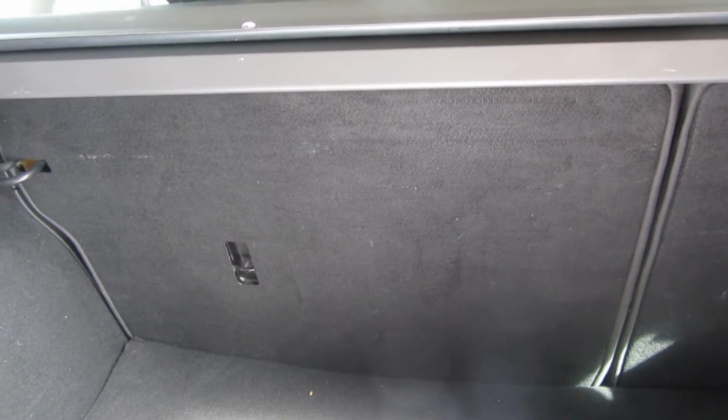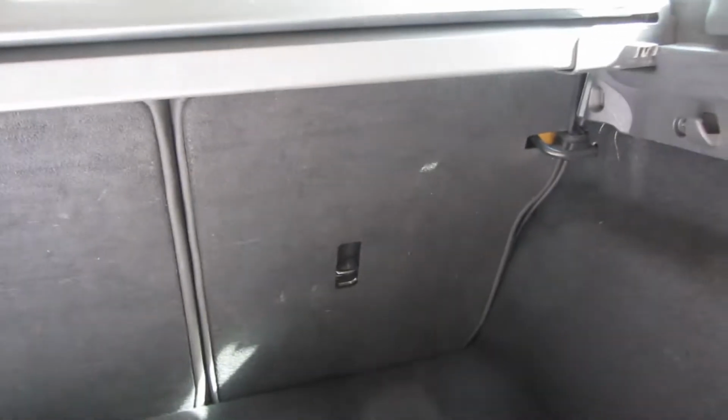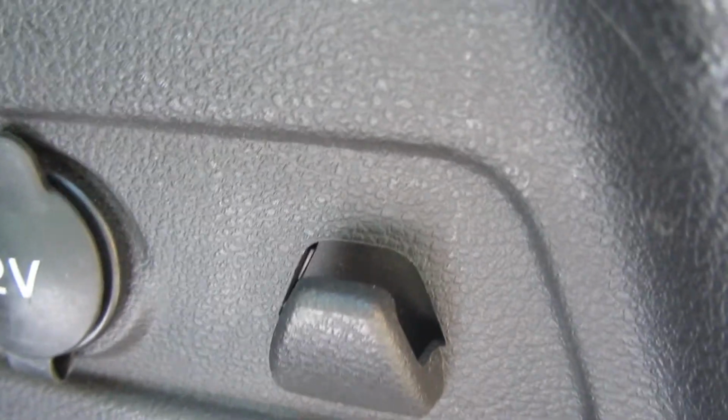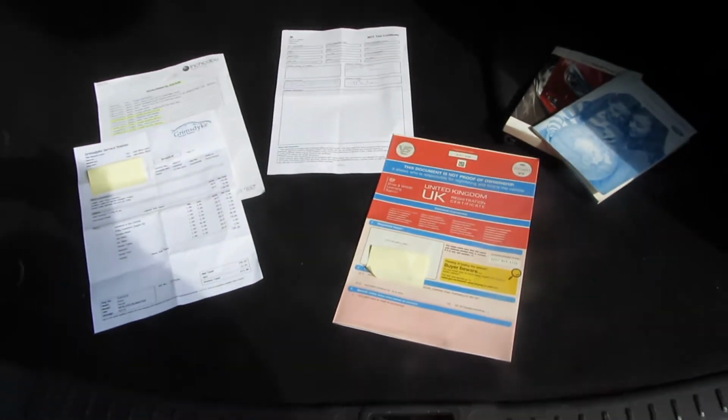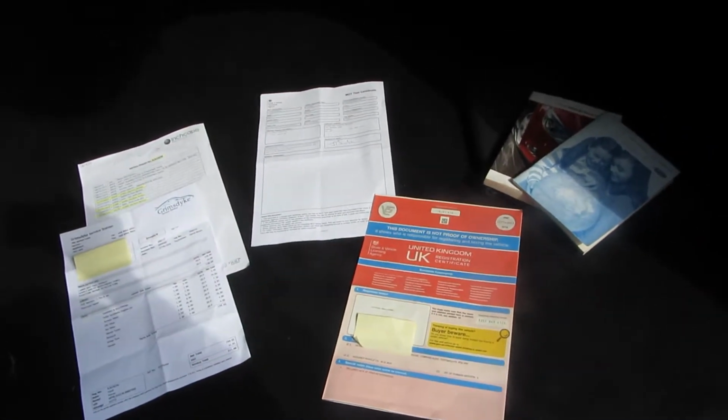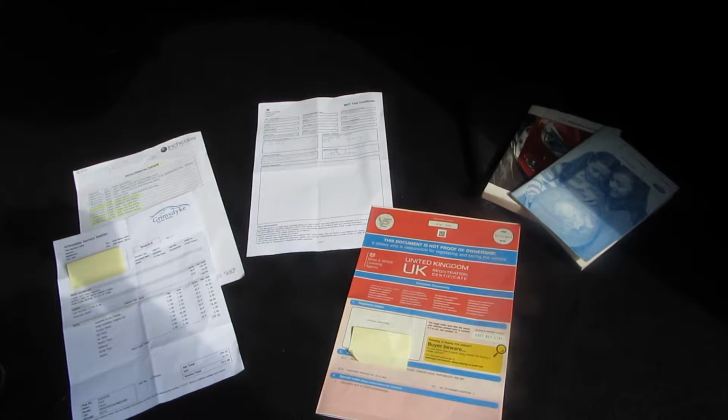60-40 split means you can fold down either the centre seat and the passenger side, or just the driver's side, or both. Power sockets in the rear here as well as these very clever little bag hooks, so you can hook up your shopping, stop everything from rolling around. You've got a full-size spare wheel underneath this boot floor, and you've also got all of the tools you require, including the locking wheel nut.